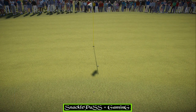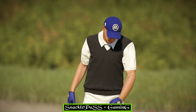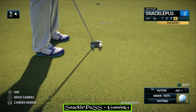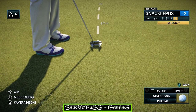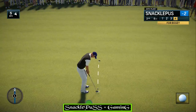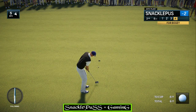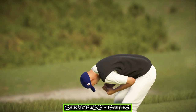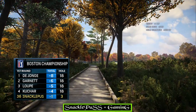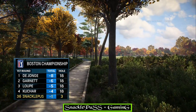Amazing. Great shot coming out of that bunker right there. Showing some skills today. Locked in on the read and the speed. Minus one in the early going.